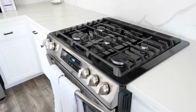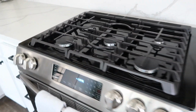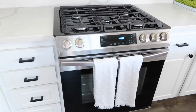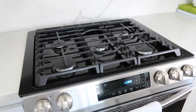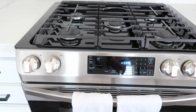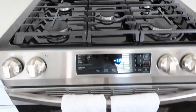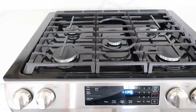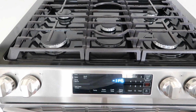So we also went with new appliances. We went with all Samsung appliances, and some people might say that's a huge mistake, but these are the ones that had good reviews and we really liked the look of. I love a gas range. If I'm going to cook on the stove, my husband does too. And so we went with that.